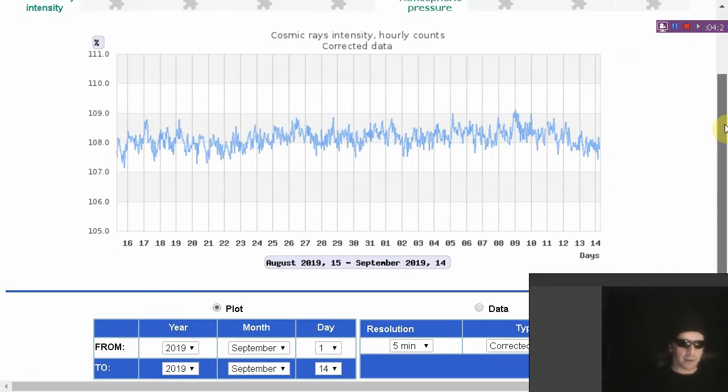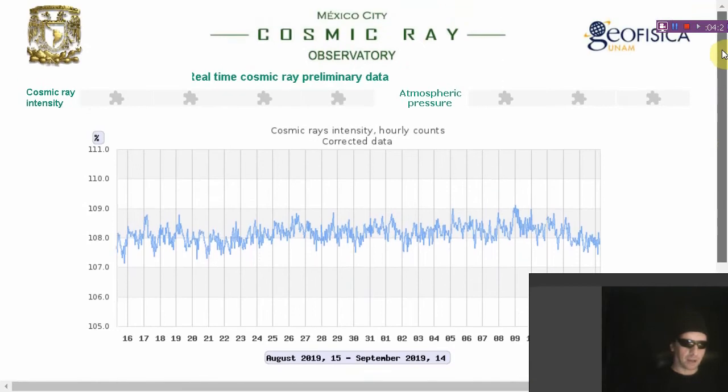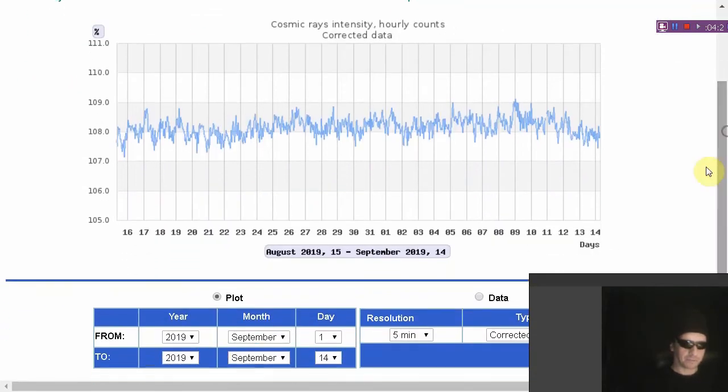Anyway, here are the cosmic rays from Mexico City. The highest uptick there was actually on the 9th, and you got to think it's probably the same cosmic ray uptick, folks, as this is, what, about 1/3 of the way around the world from where Barentsburg is located.